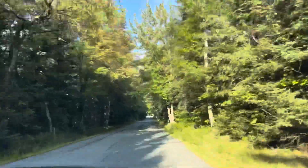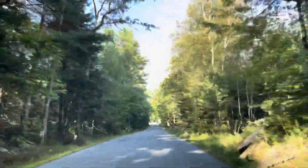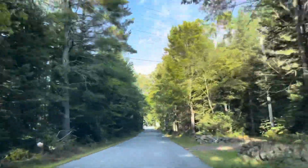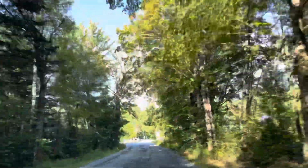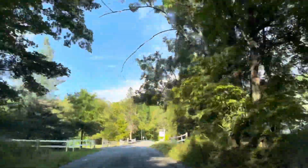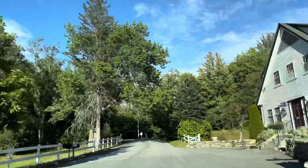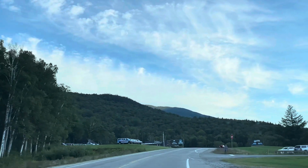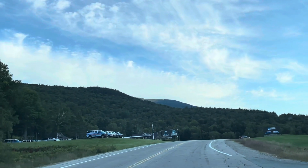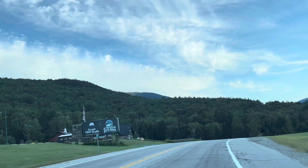We took highway 90 to Albany and later on 91 to touch Mount Washington. The roads were easy. Oh, finally we reached our destination. Guys, this is Mount Washington. Wow, it's really beautiful.